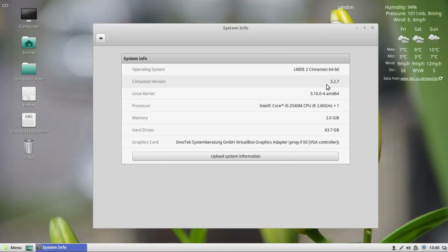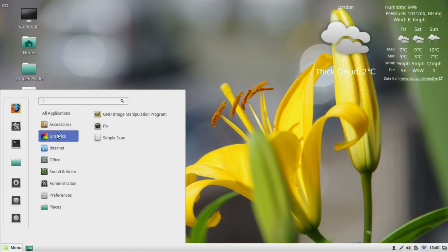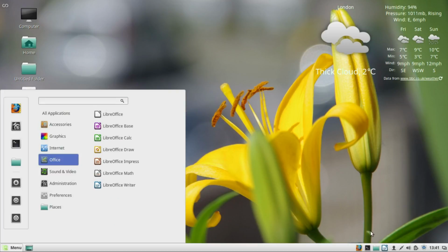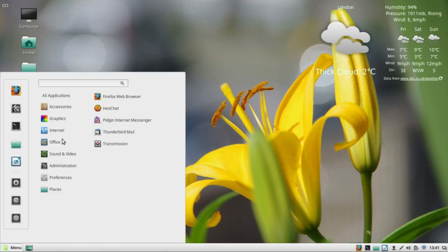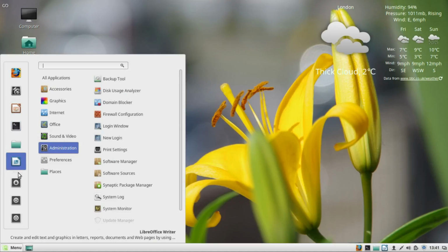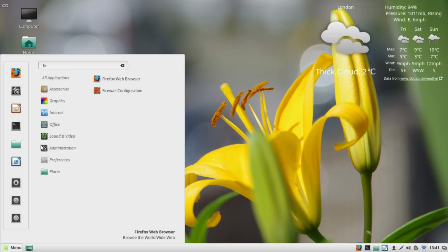System info. This is LMDE 2 Cinnamon version 3.27 kernel. As I told you, i5, 2 gigabytes of RAM. This is your Firefox software center. I'm gonna take it. Yeah, just pull it and disappear. Add Firefox, add panel. And there it moved. And you can add it to desktop, edit favorites. You can just pull it inside here and move it as you want. So absolutely how it is supposed to work. Can't move this one, you can search for here. Firefox.